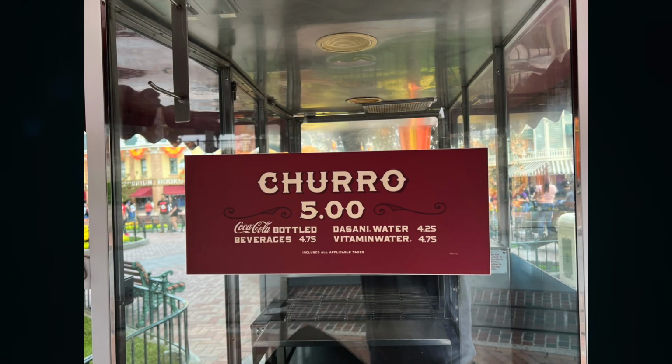Of course, they've got the churros. The churros are my absolute favorite thing there. And I made a joke about it. I went out there and I got one. It's like, okay, ta-da, my trip is over.